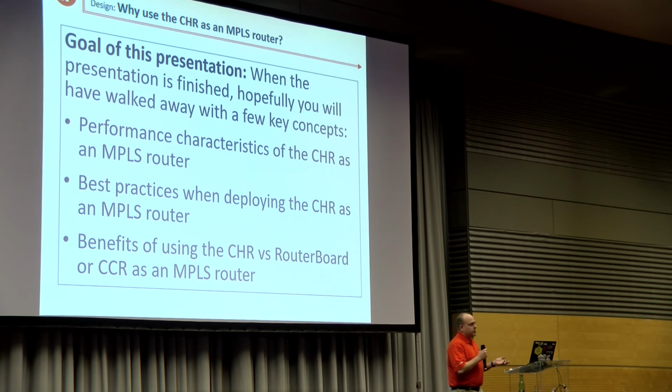What are the best practices when you deploy the CHR as a router, especially as an MPLS router, because MPLS changes things very much. You're getting in between layer 2 and layer 3 headers, and you're adding MPLS labels, so that changes packet forwarding a good bit, changes quality of service, changes queuing, changes a number of things in your network. So understanding how that fits in, especially in context of a hypervisor and a vSwitch, is very important.